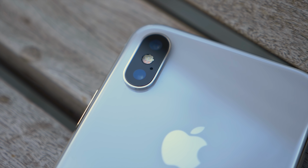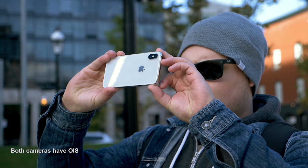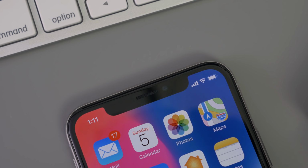So on the rear, we have two 12 megapixel cameras. One's a wide angle, 28 millimeter full frame equivalent, f1.8. And then the other one is a telephoto lens, which is 56 millimeters and it's f2.4, which is actually a little bit better than the iPhone 8 Plus, which is a 2.8 aperture. Then on the front, we have a 7 megapixel f2.2 front facing camera. We have depth sensors and face tracking and Face ID, and the front-facing camera can record 1080p video.